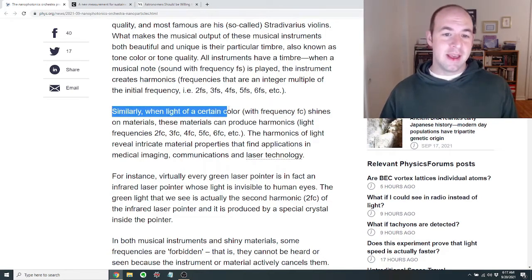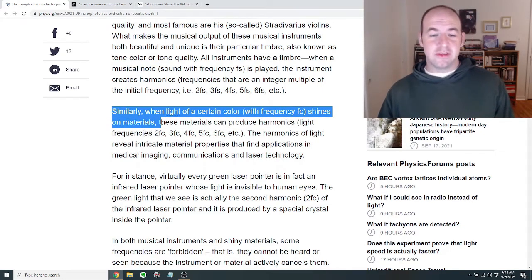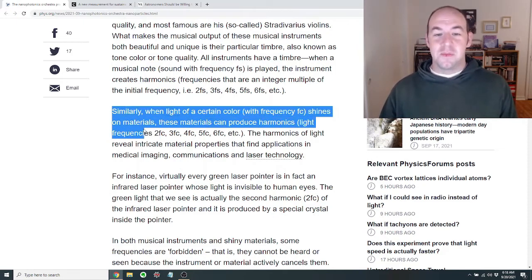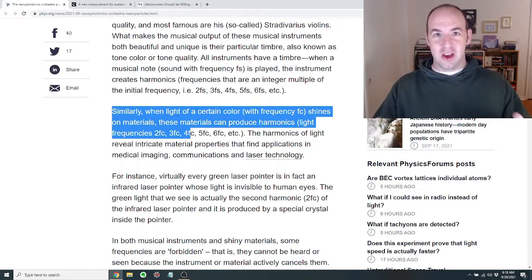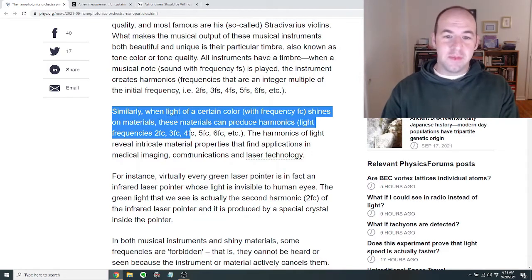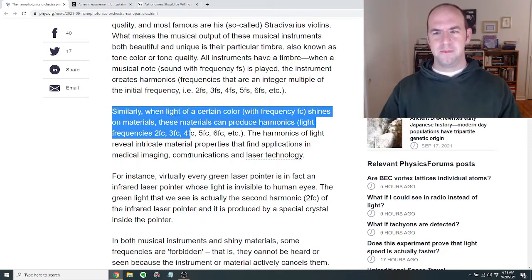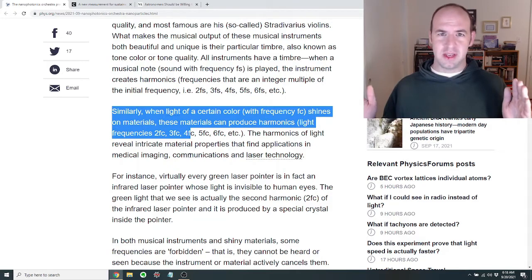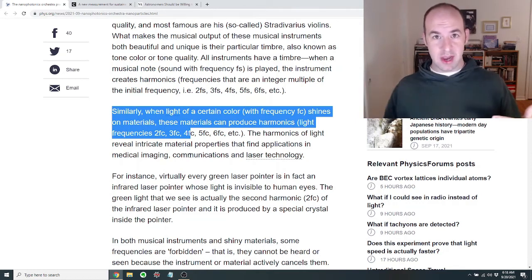Similarly, when light of a certain color with a frequency designated Fc shines on materials, these materials can produce harmonics. So light frequencies with double, triple, quadruple, etc. And so the object produces not just the specific color, but also these frequencies. That's super interesting. One of the things that jumped out to me immediately when I first read this was that, given the relatively narrow wavelength range that the human eye can actually see and the brain can interpret, I imagine that most of these frequencies are probably invisible to human eyes.